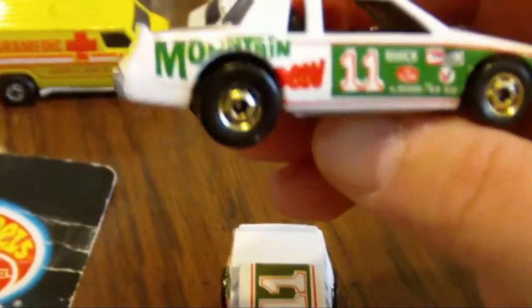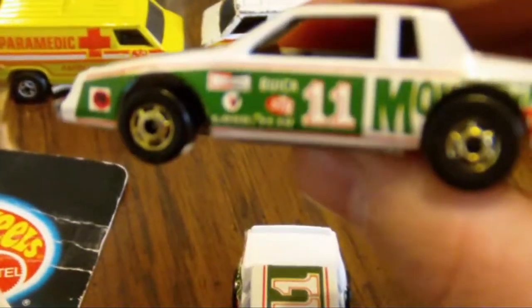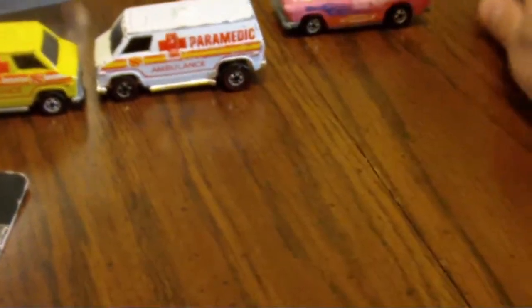Like I said, I got a good deal on it. This one's got a mint roof pillar, and it's pretty much dead mint. So really cool to have those in my collection. Some Buicks.